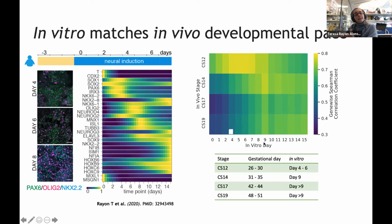Then our latest time points in the in vitro differentiation corresponded to the latest embryos, so for instance, CS14. And then for the latest time points, even though there's a somewhat higher correlation than at earlier time points for the late time points in vitro, we didn't observe a really remarkable correspondence between one time point and the other.